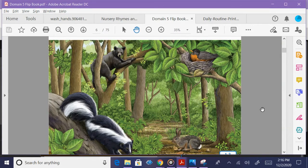Uh-oh, I better tiptoe quietly through the forest. I certainly wouldn't want to bother the black and white striped skunk that is perched on that log. The word tiptoe means to walk very quietly on your toes. It might try to scare me away by lifting its tail and spraying a stinky spray.